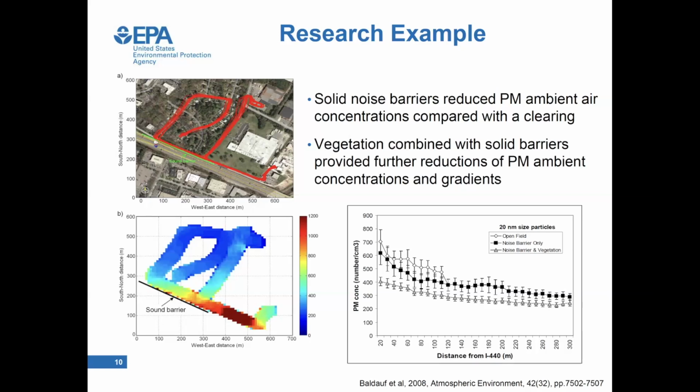So this is really starting to show us, again, the importance of vegetation. But again, there's been research also on solid noise barriers as well, showing that they do have some reduction. And I'll talk a little bit more about that in a bit. So we can go to the next slide.